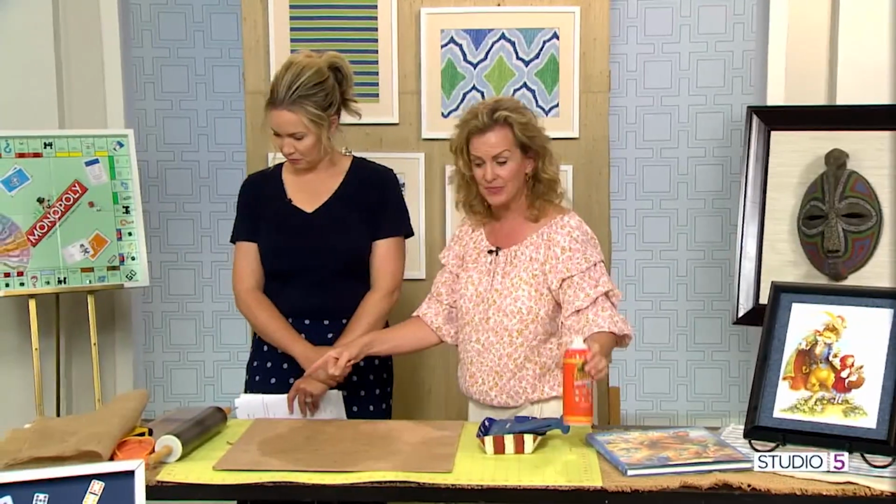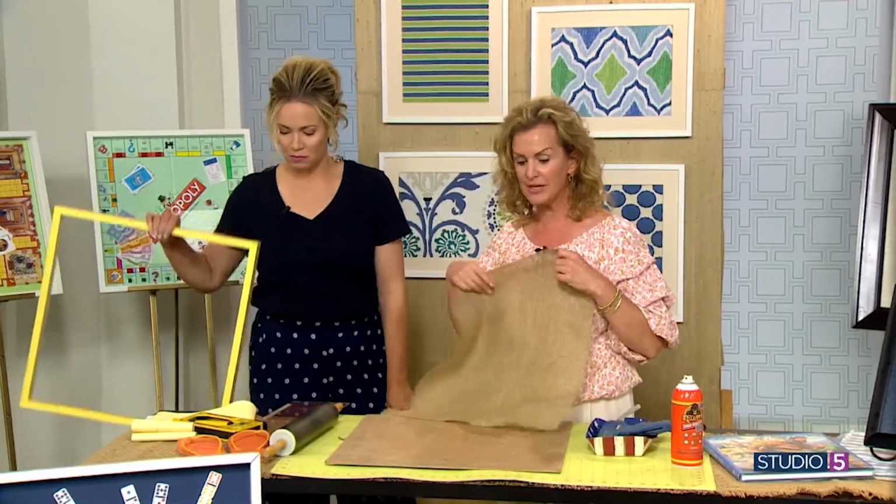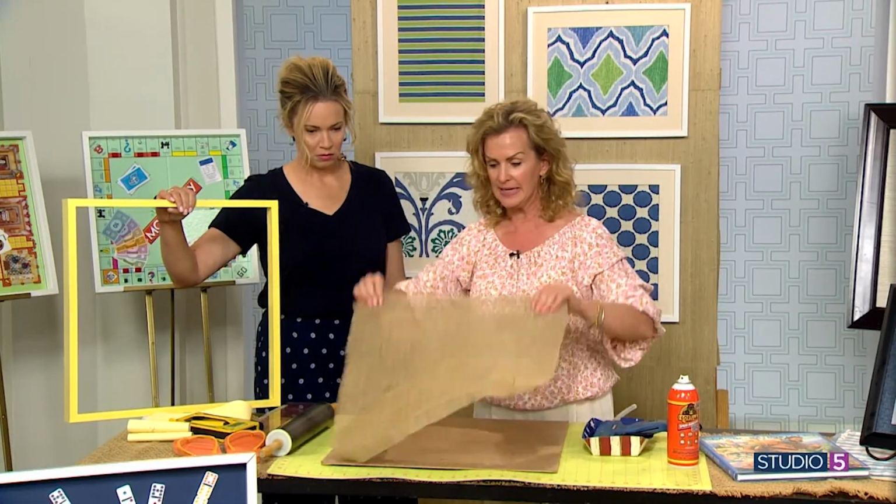All right, what is your best tip for DIY framing? Okay, so for DIY framing, I've got the IKEA. Yes? So I'm going to show you how to do this little flip-flop thing really fast. I sprayed this outside so we wouldn't gas ourselves out.